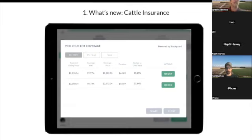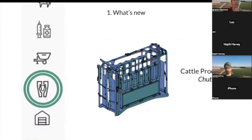For us, it's the first step to provide a wider family of synergic products that might make sense for your operation. So this is one of the news that we have for today. The other news, of course, is the launch of the cattle processing chute.